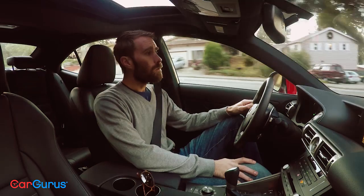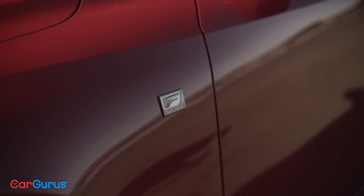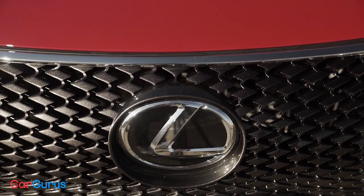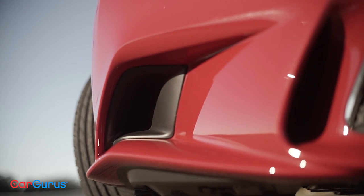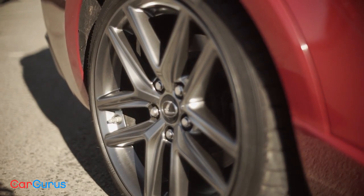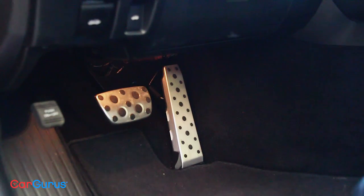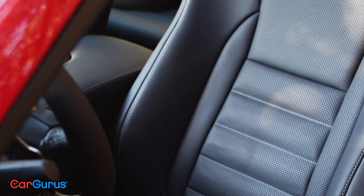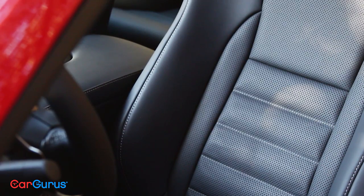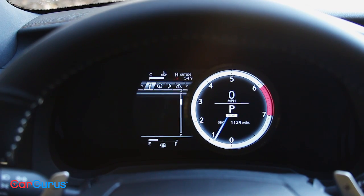This particular model is equipped with the F Sport package, which gets you a full mesh grille, a unique front bumper with functional brake ducts, some staggered width 18-inch wheels with summer tires, and some interior treatments as well. You get aluminum pedals, these heated and ventilated sports seats, and a trick instrument cluster that moves back and forth.